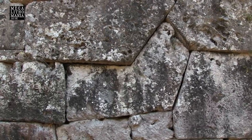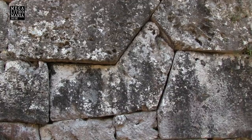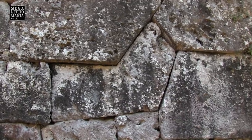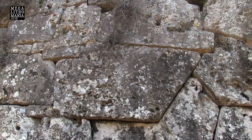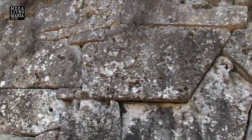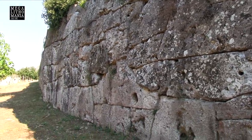This one's very intriguing. 1, 2, 3, 4, 5, 6 sides. Very, very intriguing. The one above it, very strange. And it just continues. It gets weirder and weirder. It's almost like there's some kind of message or code within this particular wall.